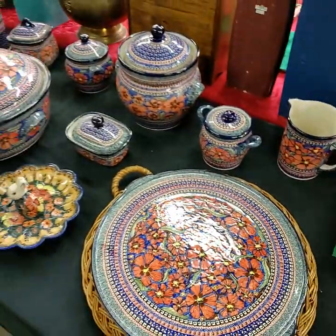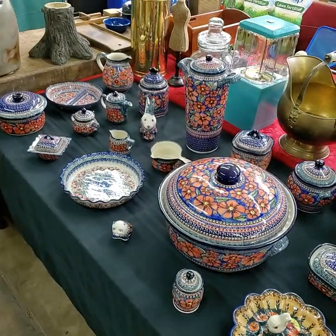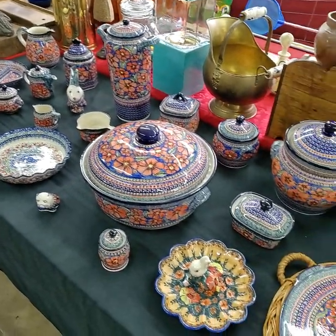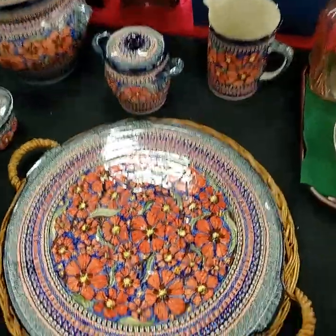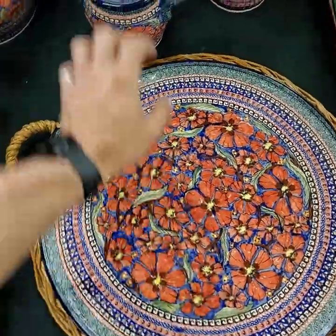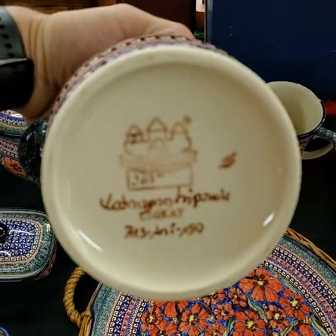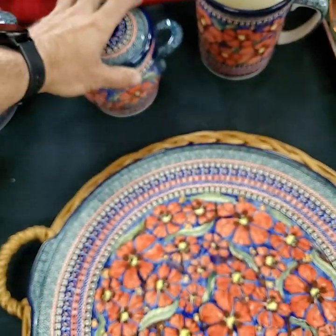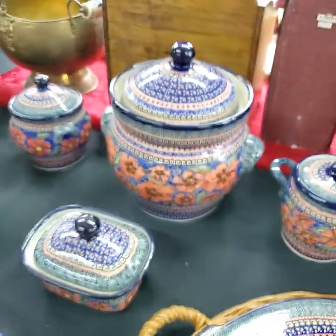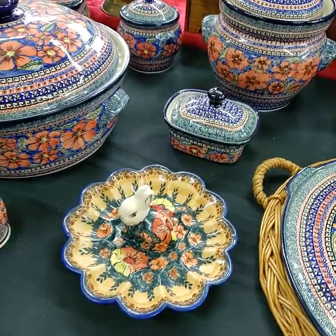Now we will be doing choice. We'll be putting this stuff up individually or grouping it together and doing choice of the Polish pottery. This is all handmade Polish pottery. Big pieces, guys. All of it signed on the bottom by the artist. Some of this stuff is extremely expensive.